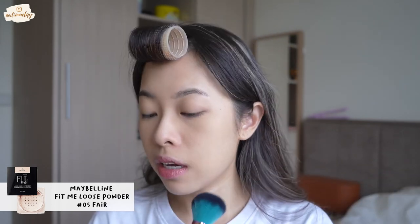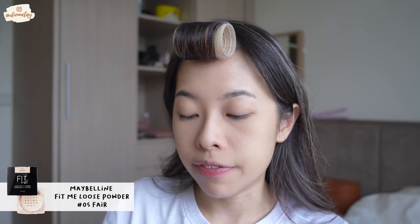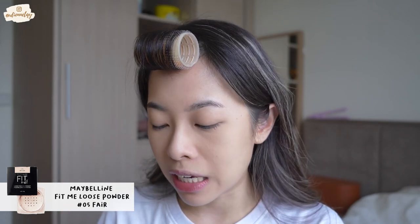So this is why I picked a loose powder with a little tint in it, because if I just go for the white translucent powder, on days whereby I'm not putting on foundation, this one actually helps to give my face a little bit of color.